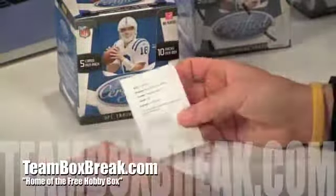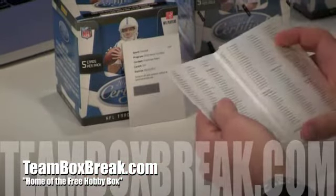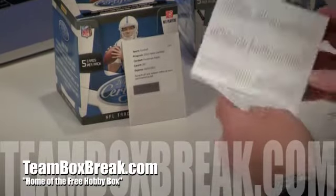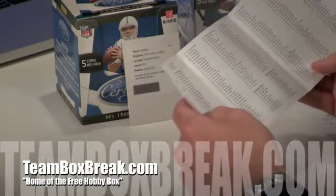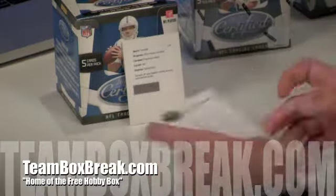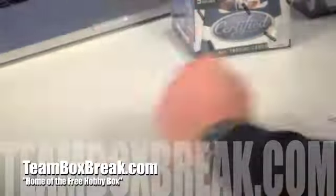Redemption is a freshman fabric, number 297. And freshman fabric, number 297, is going to be Montario Hardesty. There you go. Montario Hardesty, freshman fabric.